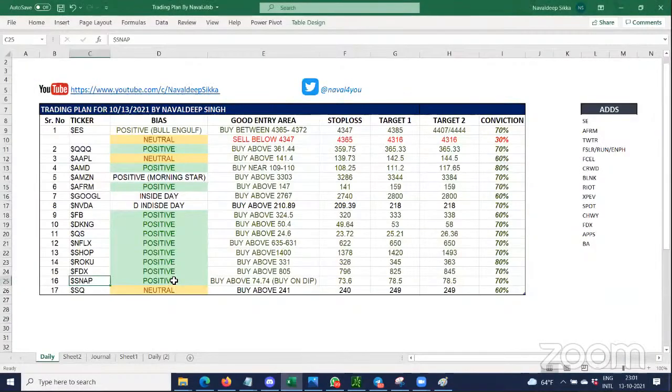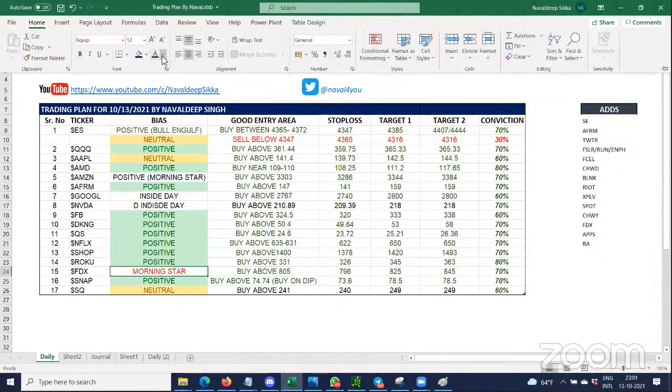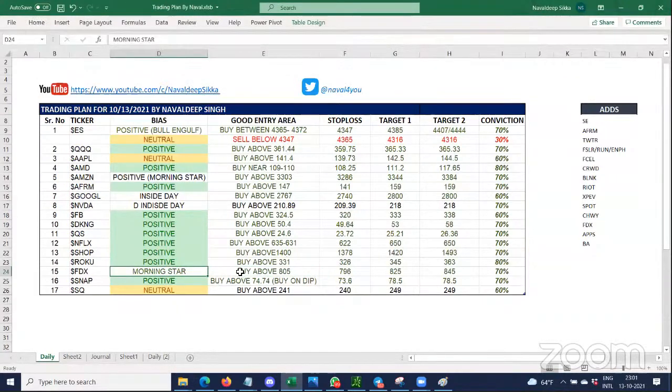So FTX is making a morning star. It's a green one, not the red one. Buy about 225. Stop loss is 223. Target 229, 240. Again, a morning star does take 2 or 3 days to reach the target. So I'll be taking my position according to that.